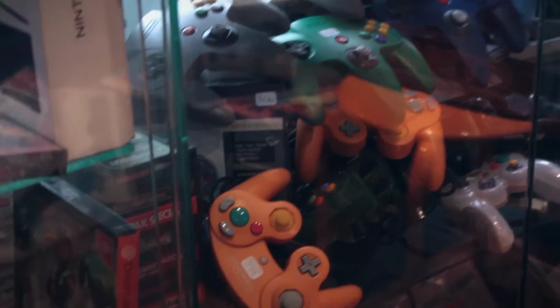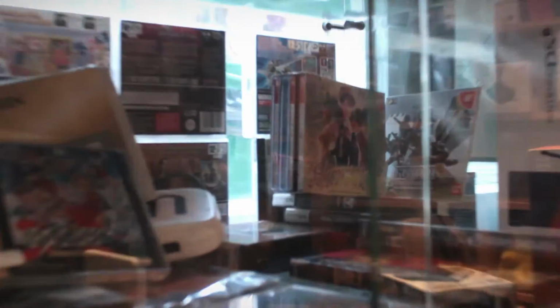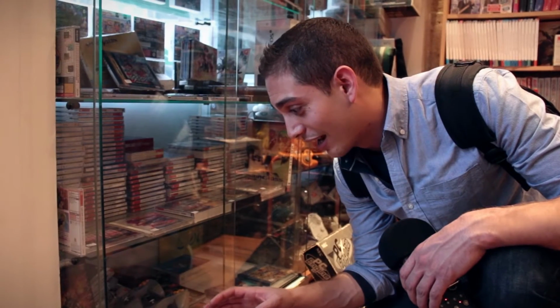A GameCube controller that's bright orange, a couple of boxed Shenmues, which is always nice to see, especially now that Shenmue 3 is coming out, which is great. We've got an American one and we've got a Japanese one. Now the Japanese one down here is super fresh, and it's 25 euros, 25 euros for a mint condition Shenmue.